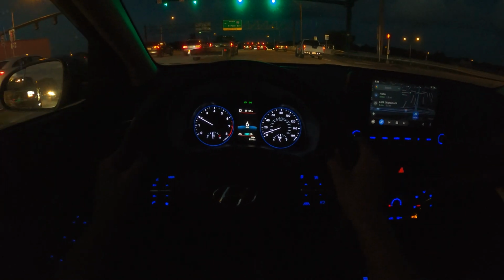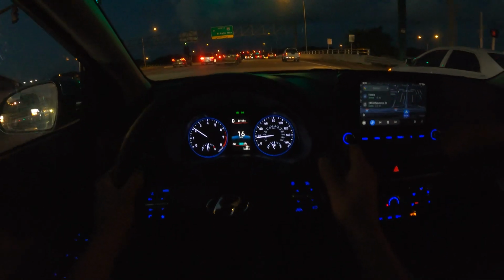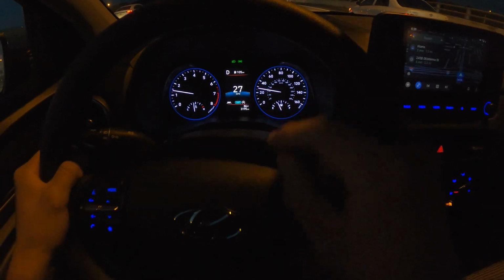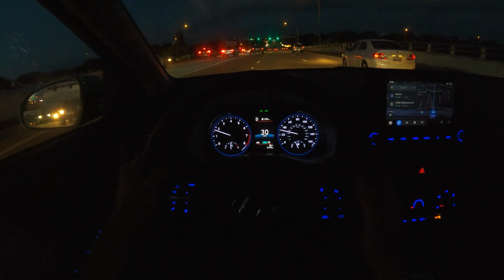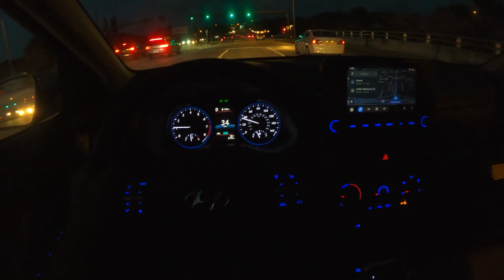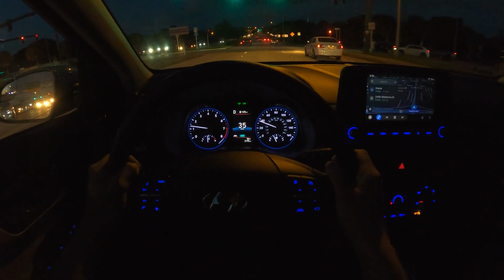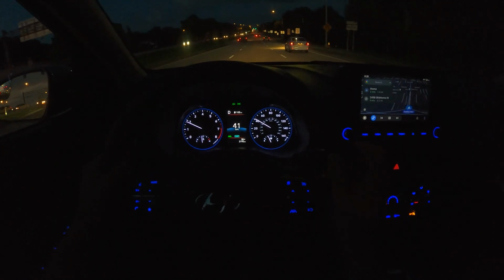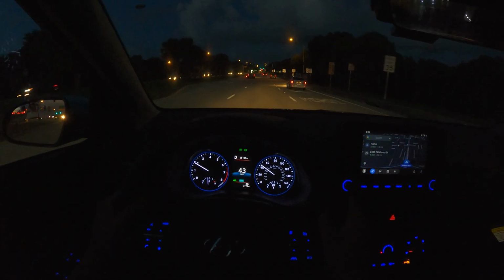I guess it didn't do it, guys, but it does do it. It tells you there that the vehicle is leading the way when you're not paying attention. I guess because it's on auto stop. Let me take the auto stop off and let's see if it does it.